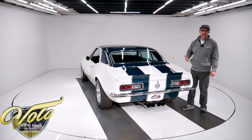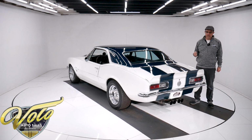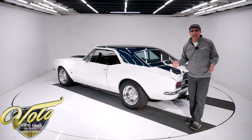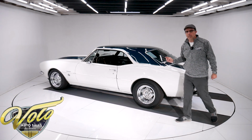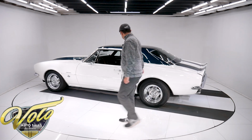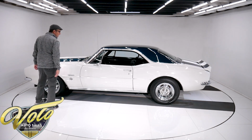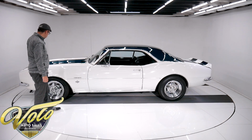The floors appear to be very solid original metal. The rockers and all that looks to be good solid metal. I'm not going to say the underside's detailed, but it's all clean, solid, respectable, proper. They also upgraded the brake system. It's got disc at all four of the wheels. The e-brake system is all hooked up. So yeah, it has a lot of good upgrades underneath the car.